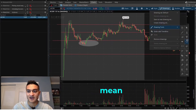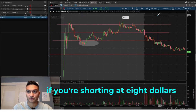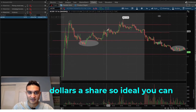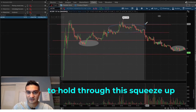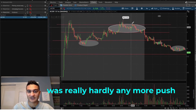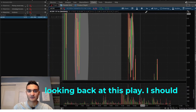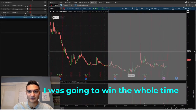By that, I mean if you get in at 7, you would stop out and take a loss if you're shorting at $8, and you would take profit at $6 a share. So ideally, you can get in all along this and continue to hold through this squeeze up, and you'll be good to go, as there was really hardly any more push up near market open, and it has continued to downtrend since.